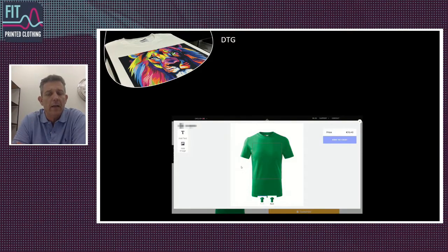For DTG, we have an online editor integrated into WooCommerce, PrestaShop, Shopify, the leading e-commerce platforms, where the end user can customize the item, and on the back end, you get a file that is ready to print, relative to the plate's positioning and size. That's the automation on that part.